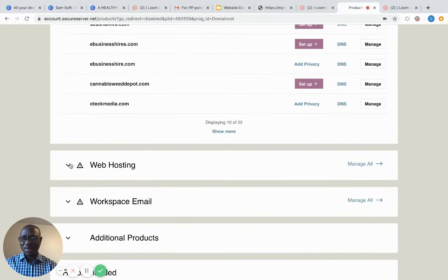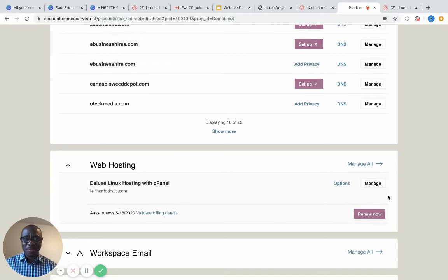So we've gotten our website, we've gotten our domain name. It is important you know this. Because I already have a hosting account, I'll go straight to manage. But in your own, it's going to show you setup. Once you click this drop down, this manage will not be here. It's going to show you setup. Once you click that setup, it sets up your cPanel.